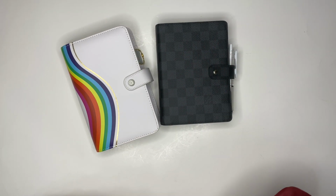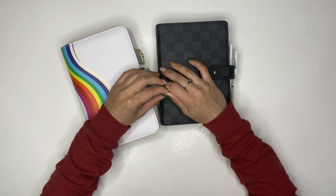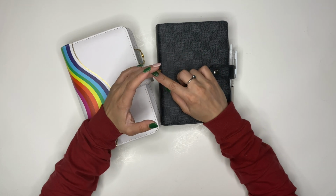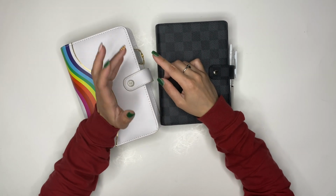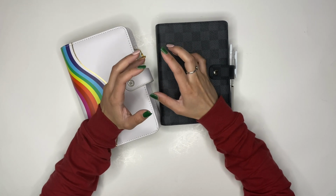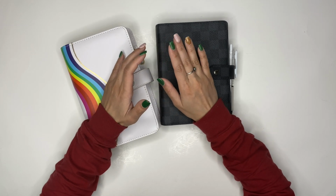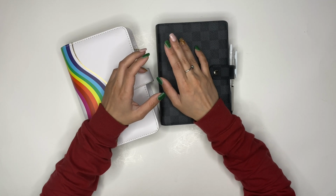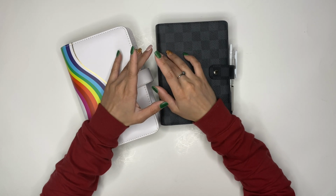But then, yeah, so just talk about briefly, why. A few reasons, like practicality, it having to haul the Happy Planner and the stickers just to keep up with a weekly spread every week was exhausting to me. It wasn't sparking joy anymore.